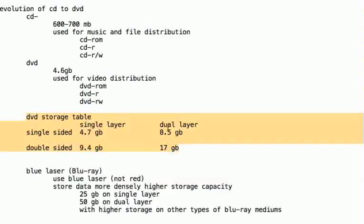Now, a dual layer is a secondary layer on the same side that allows you to store data. And then the medium continued to evolve, and we ultimately wound up with something called Blu-ray that uses a blue laser to store data on a disk instead of red. It allows data to be more densely stored, with higher storage capacity.